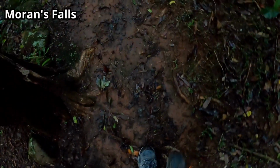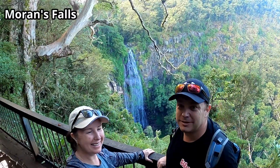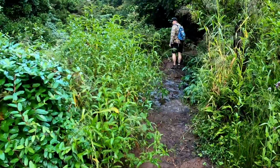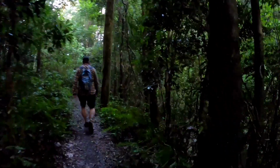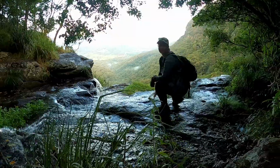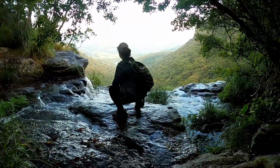Nestled in the heart of the Lamington National Park, Moran Falls stands at an impressive height of 80 metres with a single majestic drop. The track is 3.7 kilometres return, offering hikers a moderate Grade 4 challenge. It takes approximately 1.5 hours, allowing ample time to soak in the lush surroundings of the rainforest, plus you have different trails that go to the lookout points and allow you to step onto the falls itself.